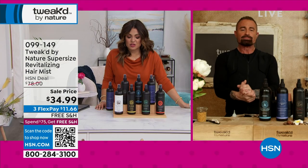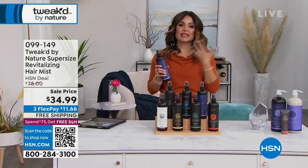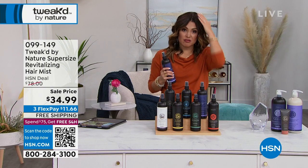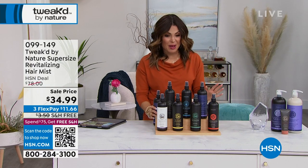And it smells so good when you use it too. It's such a fine mist, and if you let it get on your skin, it's fine. It's all clean beauty. I love what it does for my scalp too in terms of moisture. So, beautiful spray, very popular.